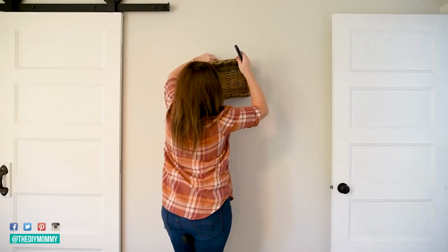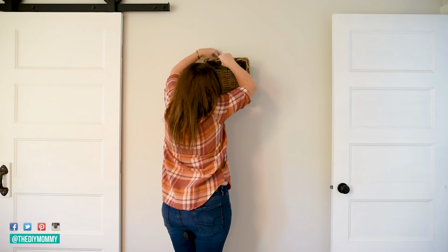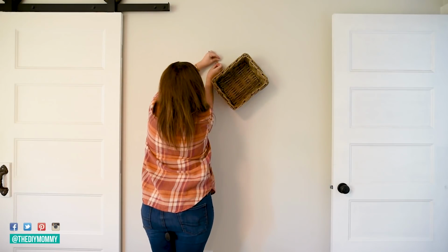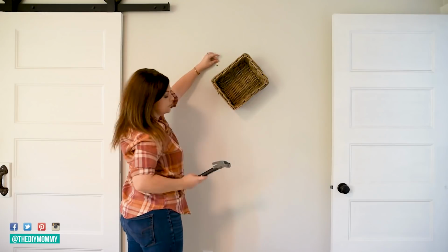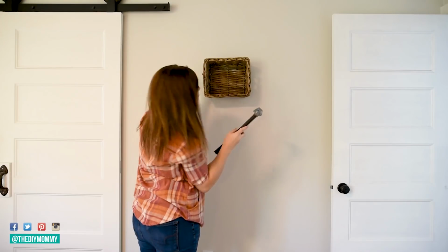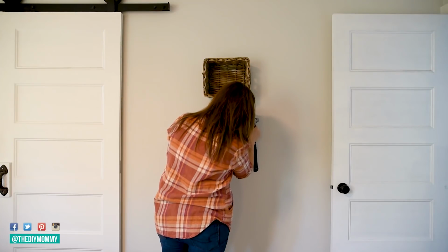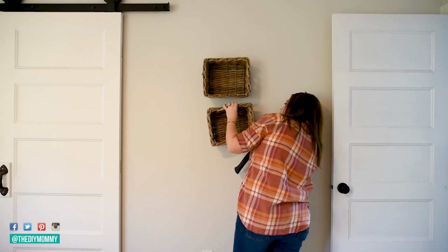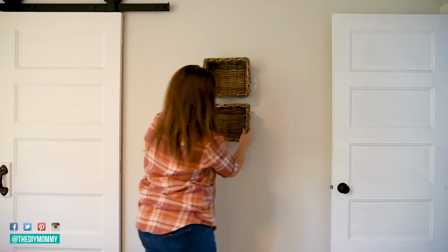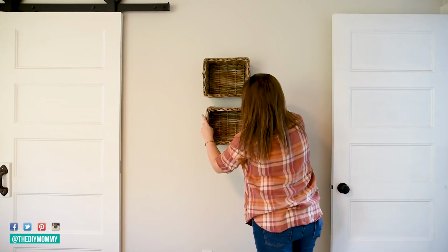Okay, you guys, these were a lot trickier and more annoying than I thought they would be to hang up. I had to use my level, and I had to use some very creative hammering because it was just awkward to hang these up. I used hooks, and I kind of had to pick a piece of the wicker to hang them on. Also, these baskets are really handmade looking, so they're not exactly rectangular. Both of them are slightly different, so I didn't get them perfectly level, but I think the appeal of these baskets is that they do look one of a kind and rustic, so I ended up relatively happy with how I hung those up on the wall.